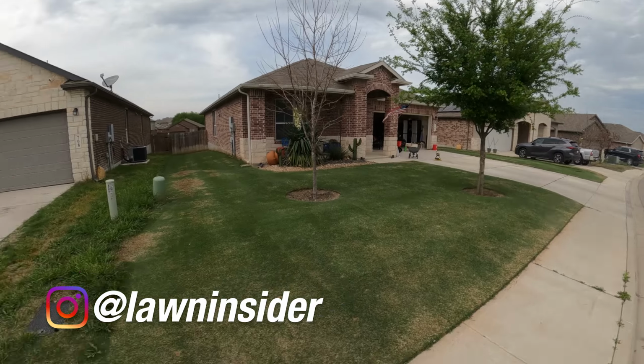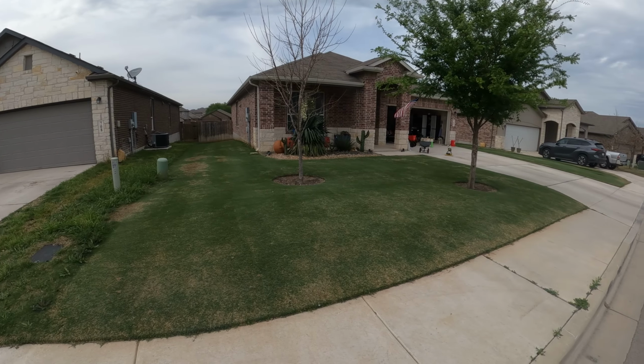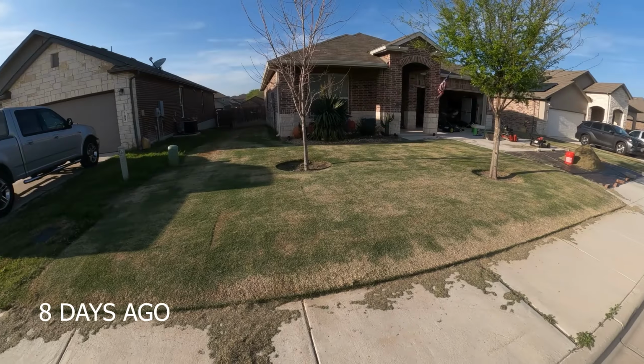It's been 8 days since y'all saw me scalp the lawn. I have mowed once, and that was yesterday. So here is the 1 week update on the scalp. So you can see that we have greened up quite a bit.